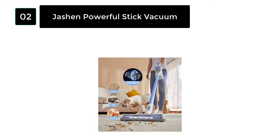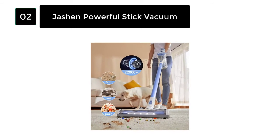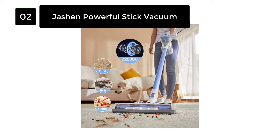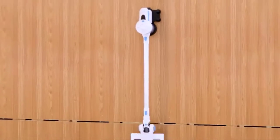It also comes with an LED front light, which means you can use it in low lighting. It has a battery indicator that lets you know the battery percentage.